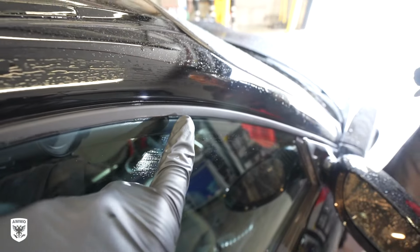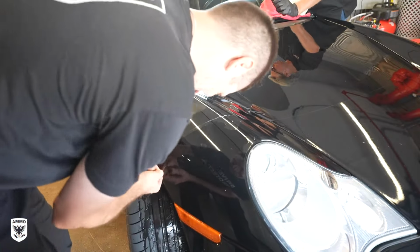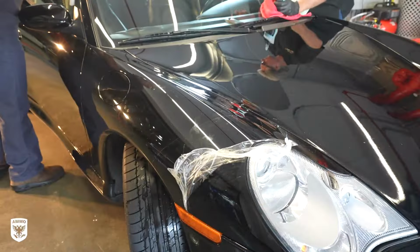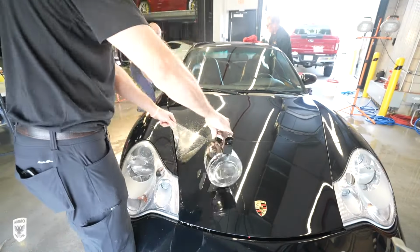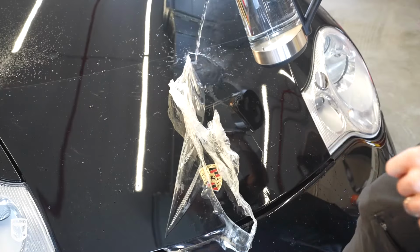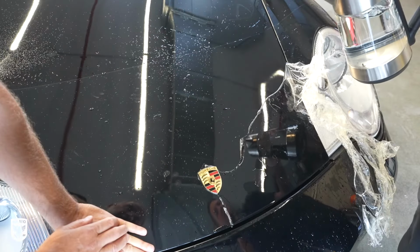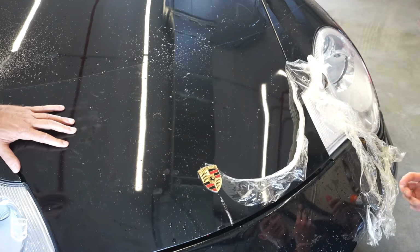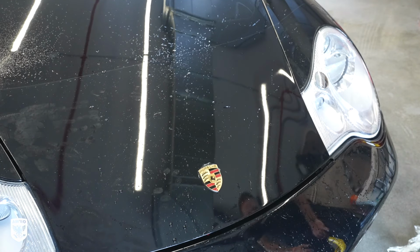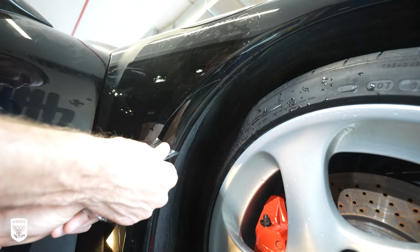After the rubber restoration, which are words I've never said before, I removed the old clear bra with hot water and it fought me the entire way. There was also some random PPF on the front side of the door edges and a couple other places as well.